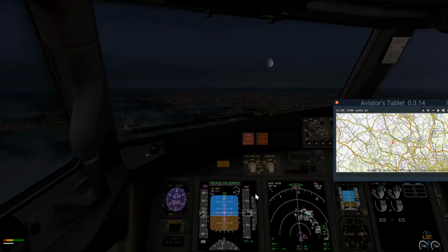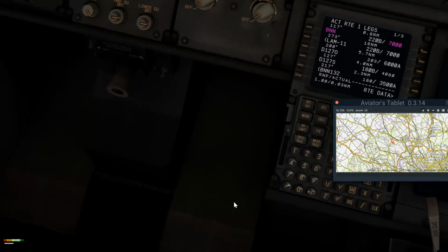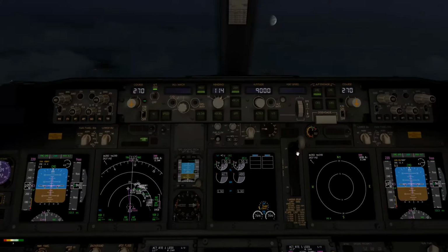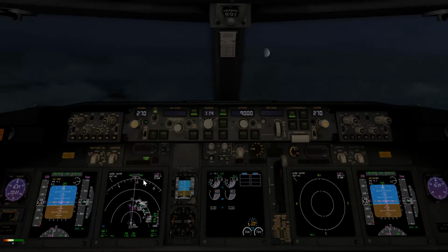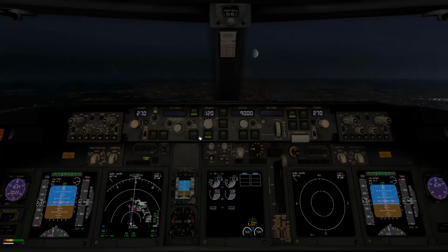So what I'm going to do now, while I still have the time, is to arm my air brakes. So that's now armed. Coming up to Bovingdon, so we want to go 120 on Bovingdon.